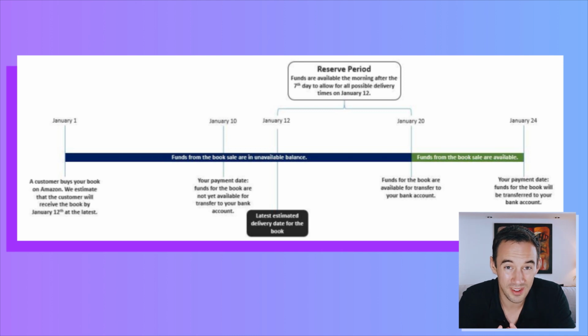So not the simplest and easiest solution, but what you've got to realize is quite simply 2 weeks after the delivery date is when the funds are available to be transferred out, and they get transferred to you automatically 2 weeks after that available date. So potentially 1 month after the payment, it will automatically arrive to you.